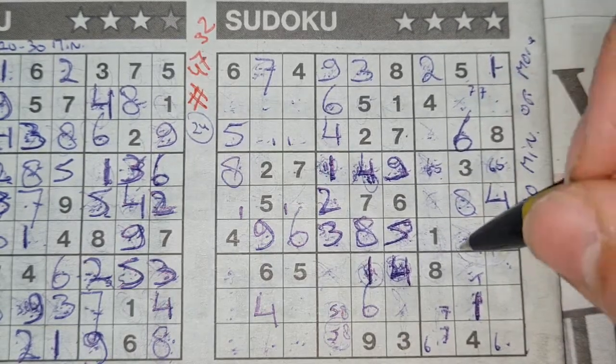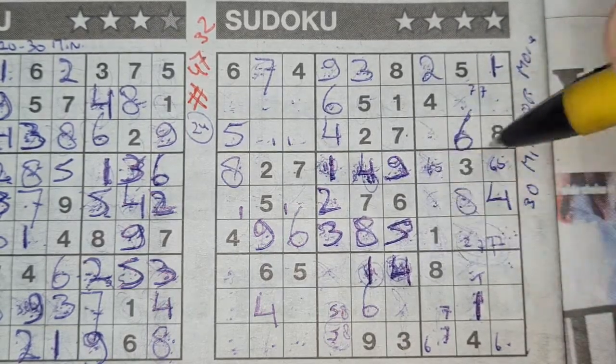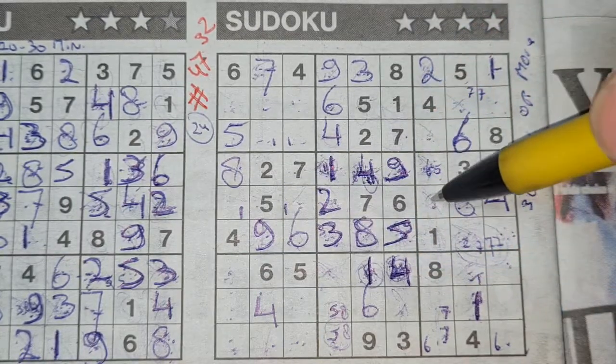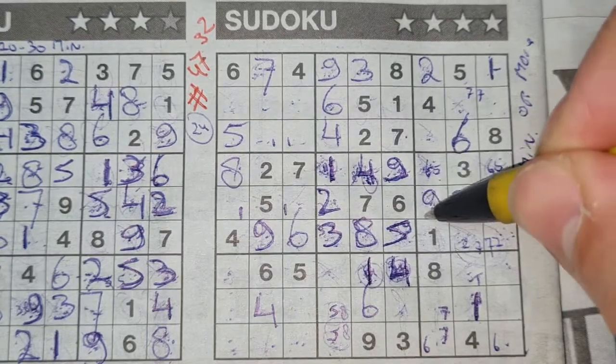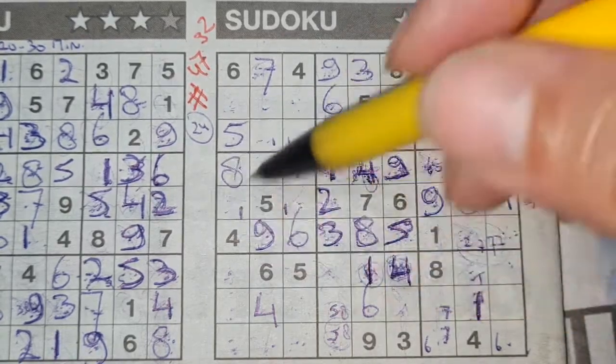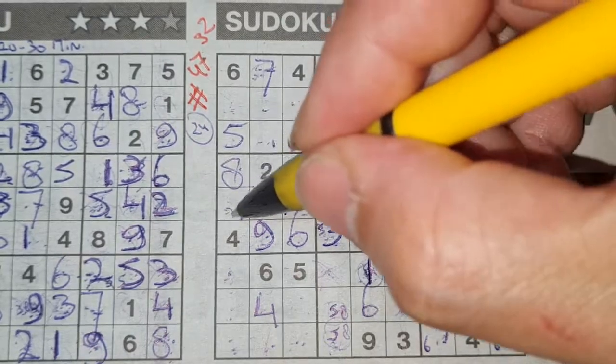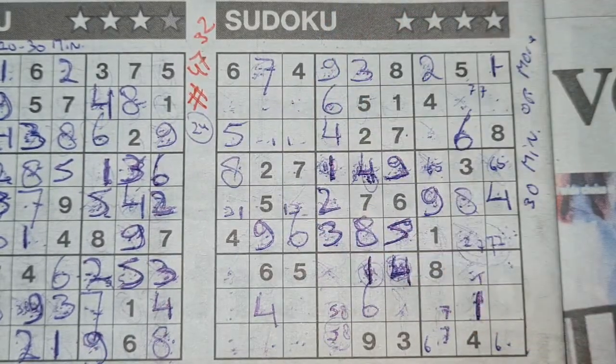Here we have 6 and a 5, 2 and a 7, so 1 digit left in this big square. I believe the 9, yes, 9 in this row, 9 in that row. So the row between, the middle row, the only place left for the 9 should be there. 2 numbers left in this big square. 4 numbers, 1 is missing. The 2 and the 3 is missing, 1 and the 3. We have a pair again. A lot of pairs. Told you, a lot of pairs.